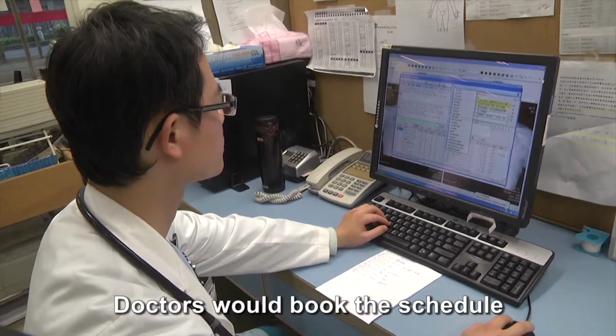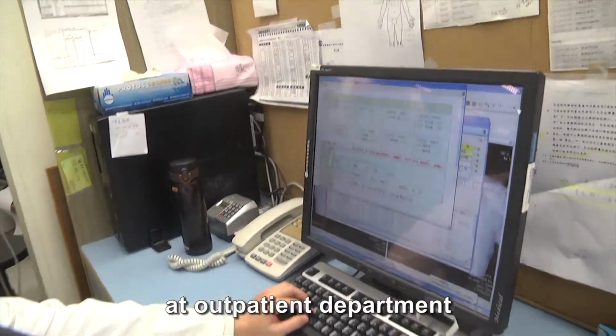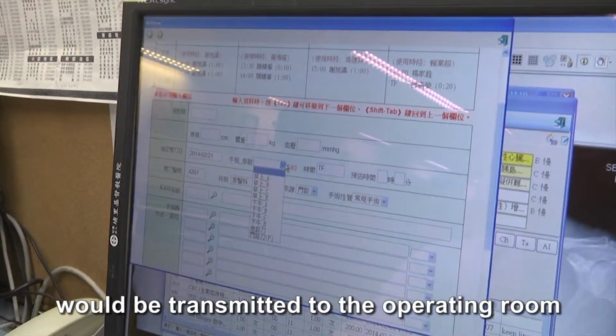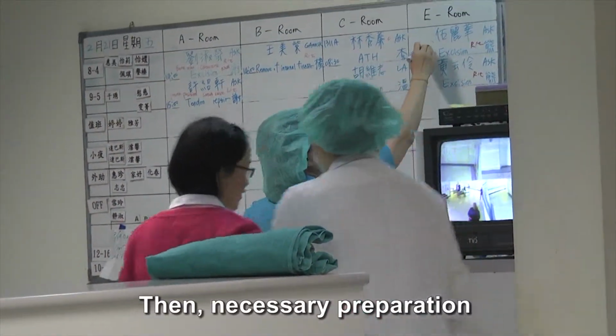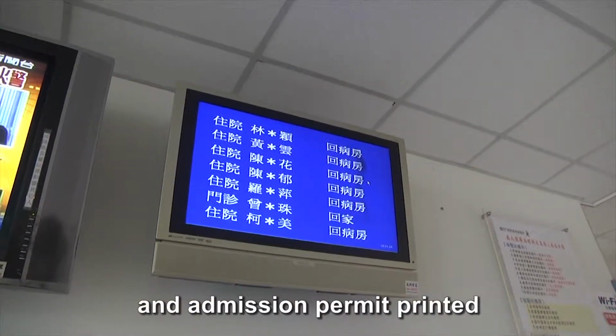Doctors would book the schedule for operating room reservation when they decide to conduct an operation at outpatient department. Related information would be transmitted to the operating room when operating time was fitted into the calendar. Then, necessary preparation would be conducted by the operating room and admission permit printed.